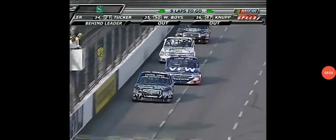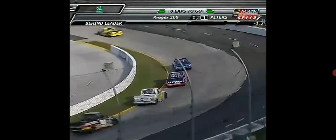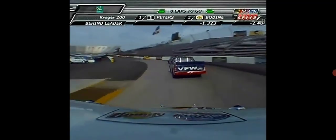Now Kevin Harvick right now right behind his teammate Ron Hornaday. Again, this is not for the win. This is only for the 3rd position. Will Kevin defer and give Ron those 5 points?